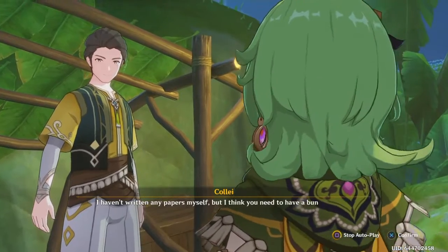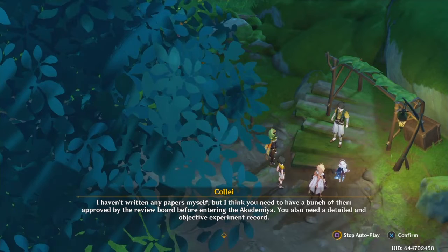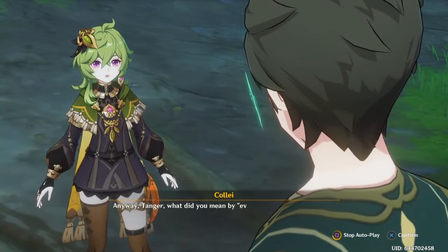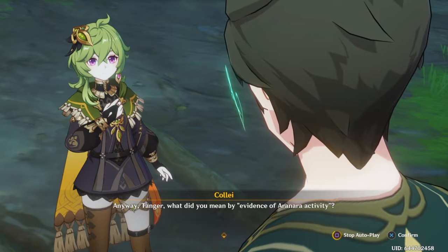I haven't written any papers myself, but I think you need to have a bunch of them approved by the review board before entering the academia. You also need a detailed and objective experiment record. Anyway, Tanjir, what did you mean by evidence of Aranara activity?